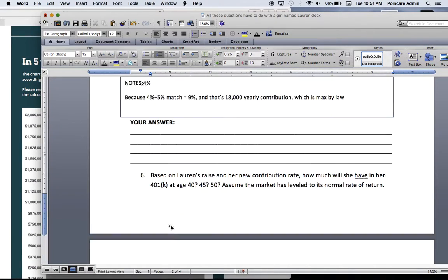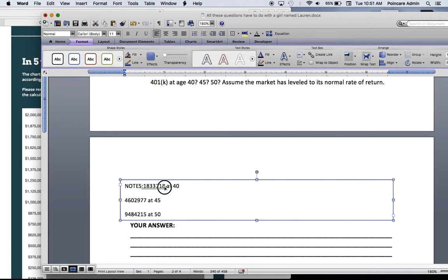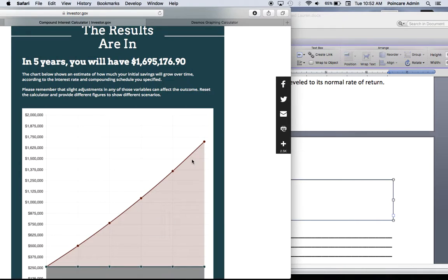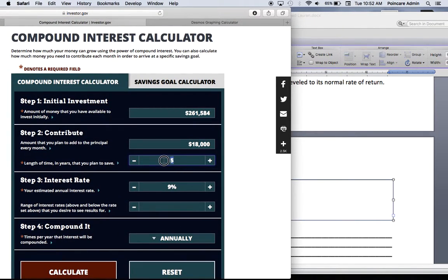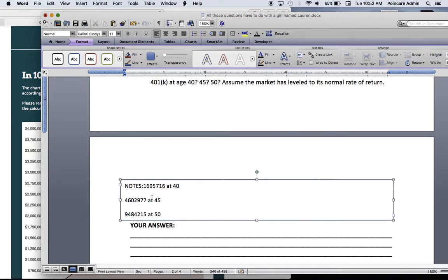1,695,176. Not a huge difference. Okay, 1,695,716. See, I didn't read that last part. Okay, I might get these numbers wrong, but I just screwed up big time. So that's what you have to change in this one. Okay, I did not read that it returned 3,900,937.